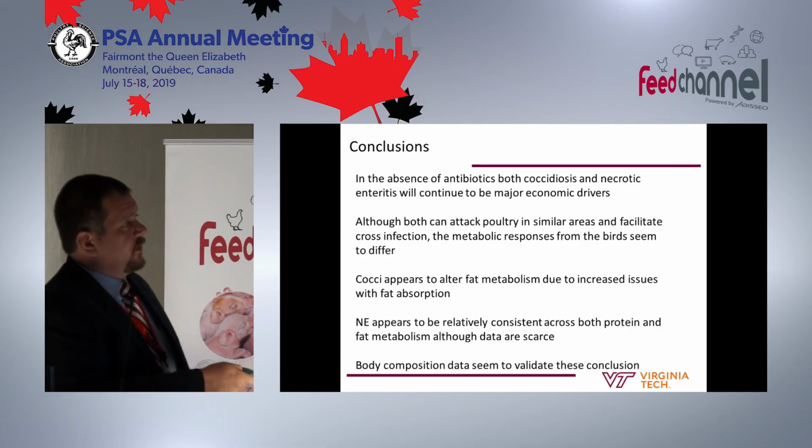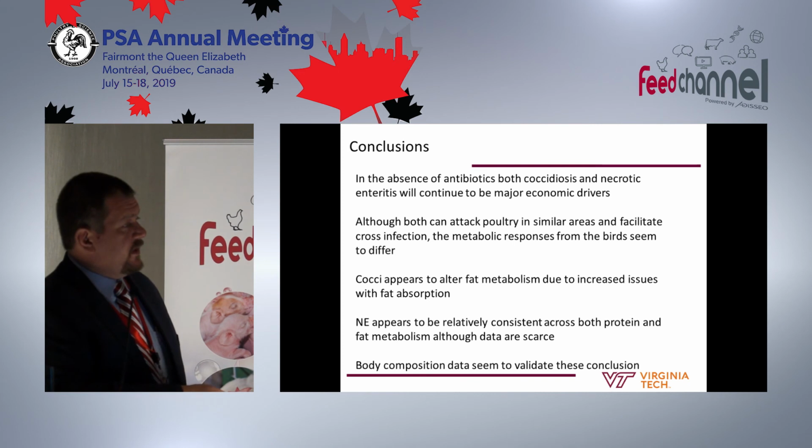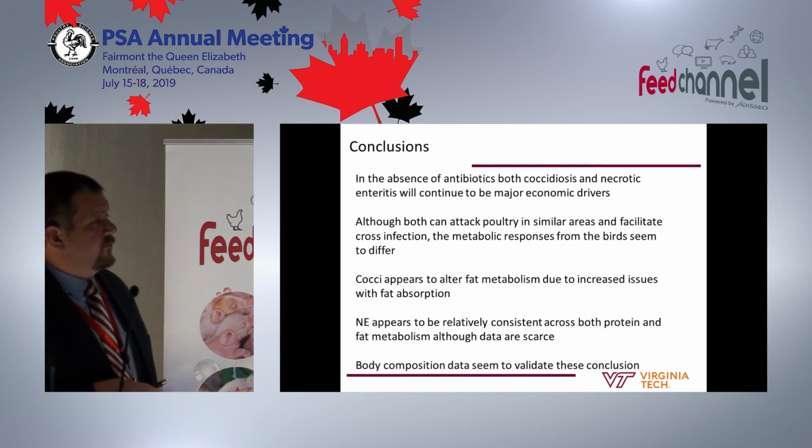And the cocci appears to alter that fat metabolism more, and you see increased issues with fat absorption, and even longer-term issues with fat metabolism in general. And then the necrotic actually appears to be relatively consistent across both that lean tissue and that fatty tissue. And the body composition data do seem to validate these conclusions.